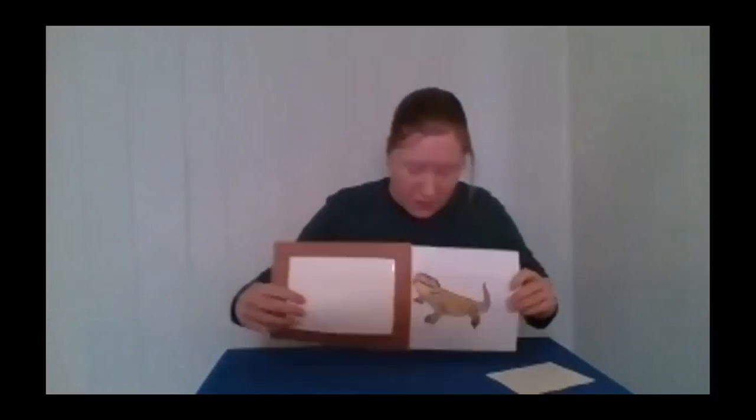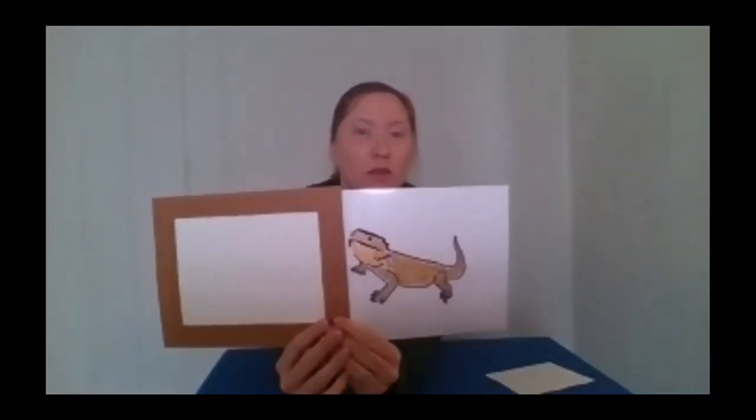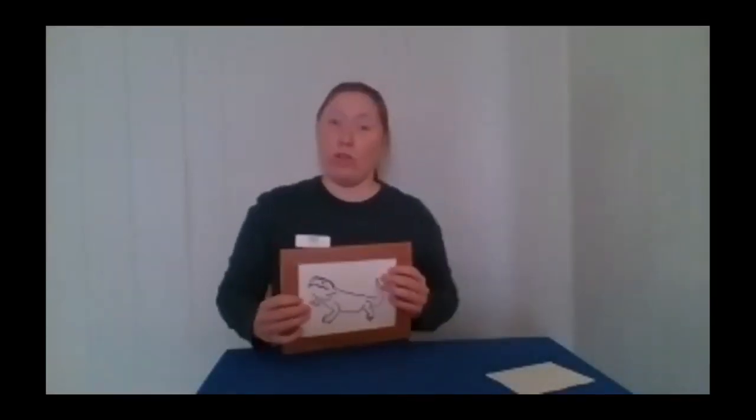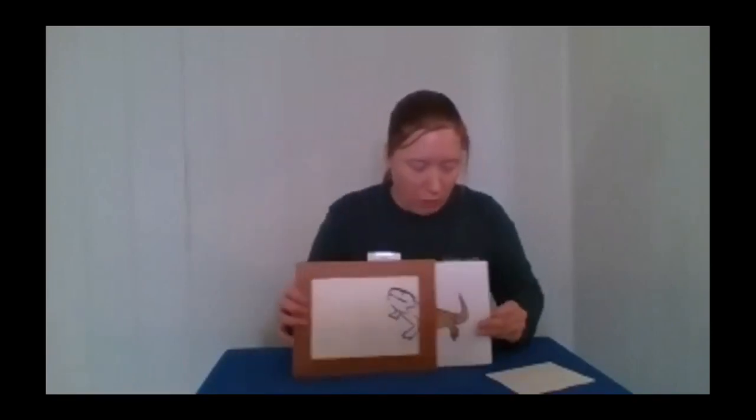Oh, here we have, this is what a bearded dragon regularly looks like. He's kind of a sandy color. So we've got our sandy color bearded dragon, but just like the chameleon, when the dragon wants to talk to another dragon, he's going to make sure that he's using his colors. 1, 2, 3. Here we go.